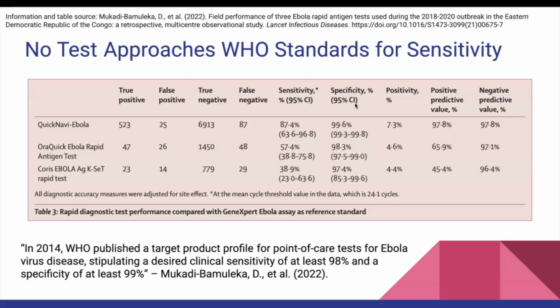When we look at these specificity percentages reported from the data in this study for these three rapid tests, they're all getting pretty darn close to that 99% minimum, which is a good thing to see. One test, the Quick Navi Ebola system, actually exceeded that 99% desired minimum. So healthcare providers can largely rest assured that if somebody tests positive on these three rapid tests, they likely do in fact have Ebola, should receive treatment for Ebola and not be sent home. There's a very low chance, given this data, that somebody's going to be getting a false positive for Ebola.